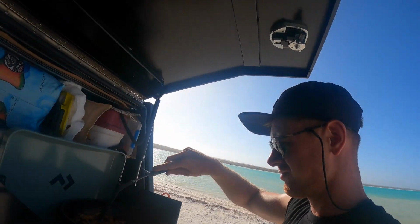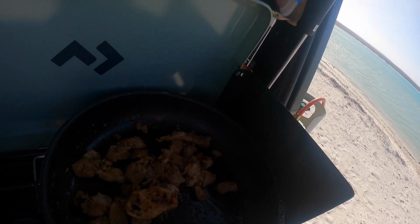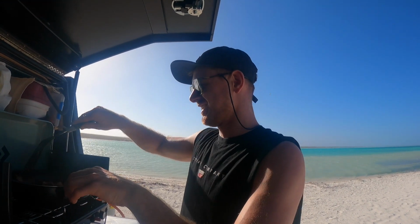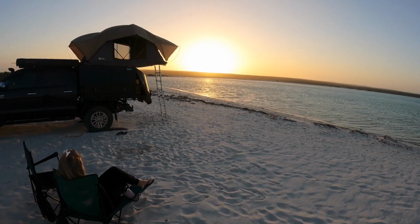What are we having tonight? Chicken, rice, some veggies. That's pretty much it for tonight. Pretty basic, but no fish. No fish, unfortunately. I tried to catch a couple today, but nothing, absolutely nothing. Saw a few sharks and a few turtles, but that was about it. Yeah, nothing going on.